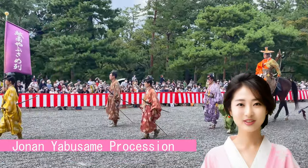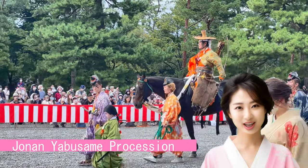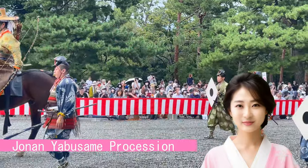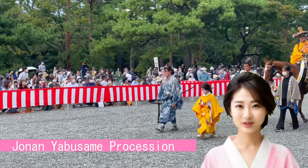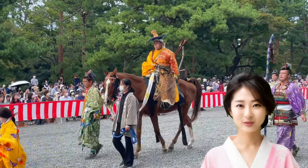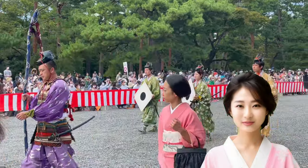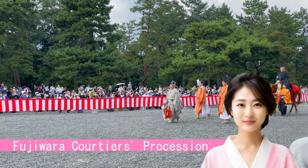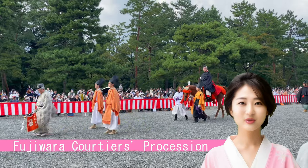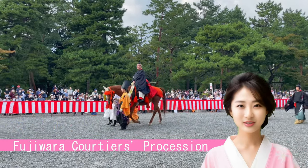Jonin Yabusame Procession. Yabusame is a horseback archery tradition from the Heian period, where archers shoot at three targets while riding. In 1221, Emperor Gotoba convened over 1,700 warriors from around the Kinki region for a grand Yabusame event at the Jonin Palace. Fujiwara Courtiers Procession. This procession represents the splendor of the Fujiwara clan during its peak in the Heian era, depicting both civil and military officials.